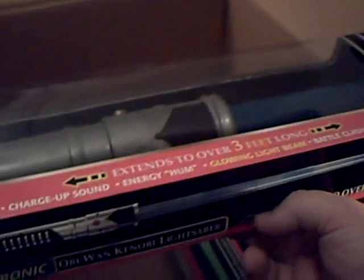Extends over 3 feet. Glowing light beam. Battle crashes and the energy hum.